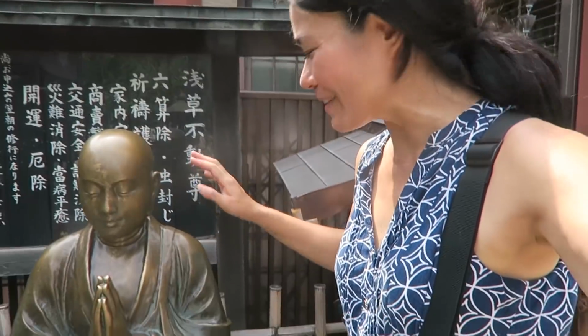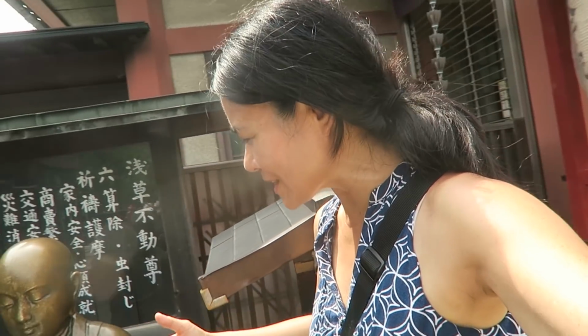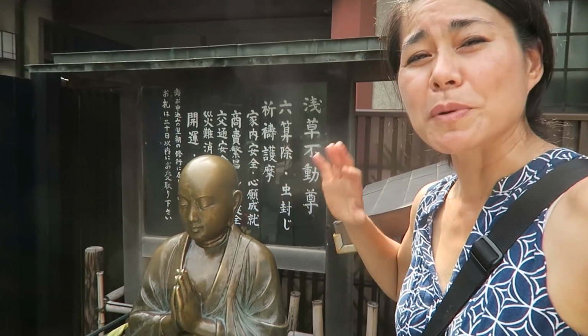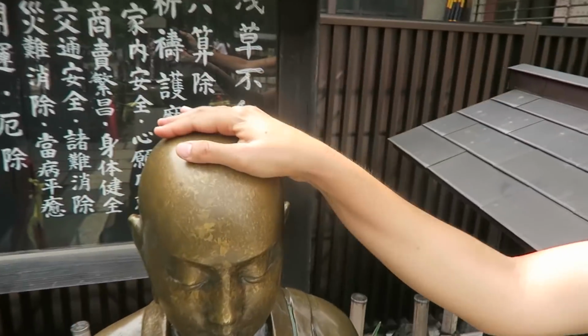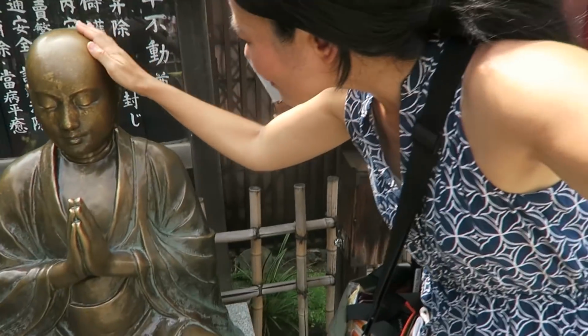Okay, so this is a Buddha, and basically you touch whatever part that is hurting you and he will help heal that. But you're not supposed to touch his heart. And I was told that if you see one spot that's particularly shiny, then that's what he specializes in. Okay, so right now I'm gonna touch the feet because you see my feet, it's all bandaged from all this walk, and maybe my head. Okay, thank you, Buddha. Thank you very much.